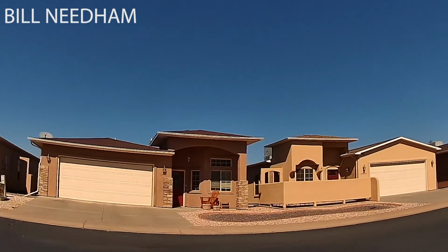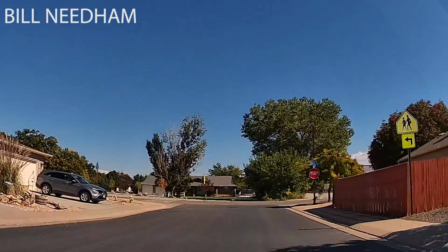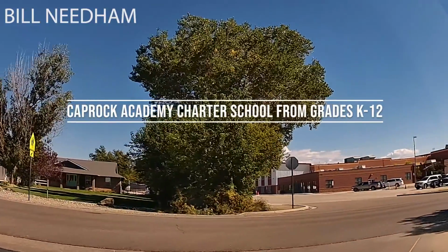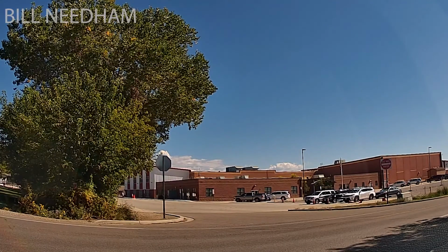I'm going to be going out here to 24.5 Road, and I'm going to look over at Caprock Academy, which is a charter school, with great student participation and grades, and so that's obviously quite nice in that area.